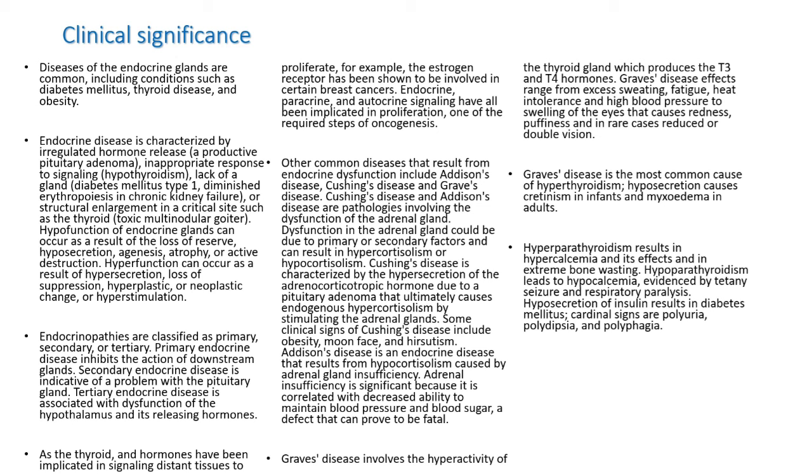Hyperthyroidism causes cretinism in infants and involves the hyperactivity of the thyroid gland, which produces the T3 and T4, and Graves' disease effects range from excess sweating. Hypoparathyroidism leads to hypocalcemia, high blood pressure, evidenced by swelling of the eyes that causes redness, puffiness, and in rare cases double vision. Disease is the most common cause of hyperthyroidism, polydipsia, hyposecretion, and polyphagia.